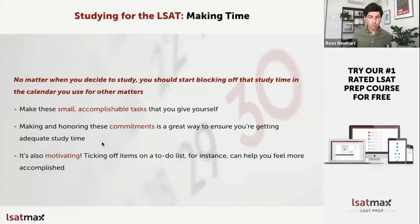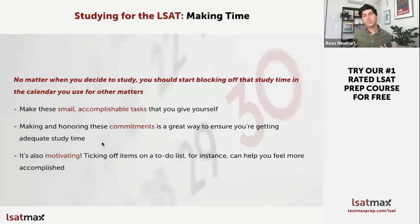So when we make time for the test, we also want to make sure that we are actually using that time to study for the test. Making commitments, and making those commitments small, accomplishable tasks, is the best way to ensure that we're getting that study time and staying motivated through that study time.